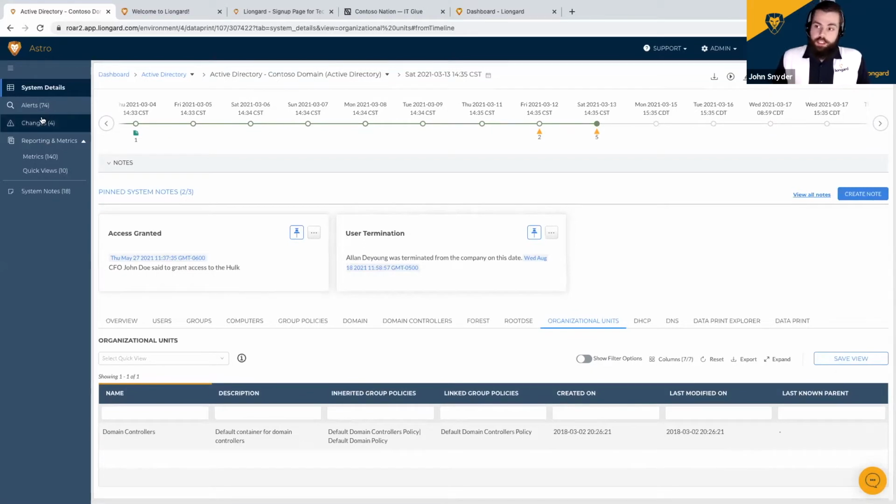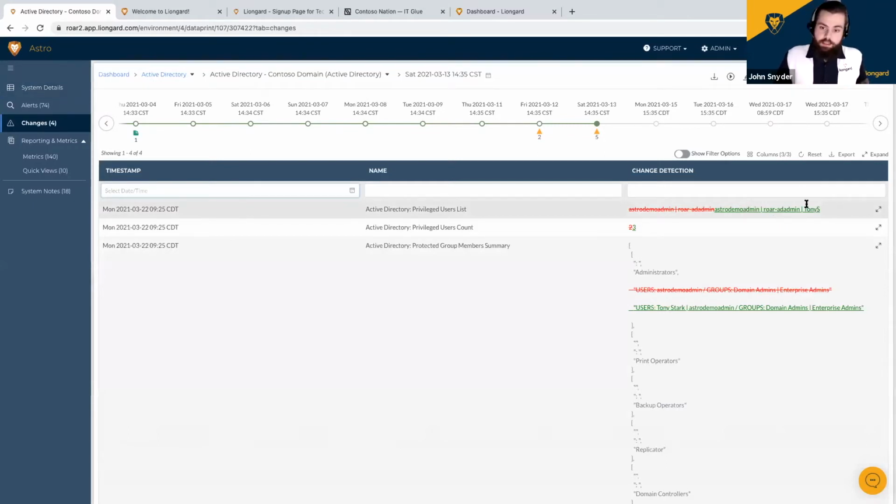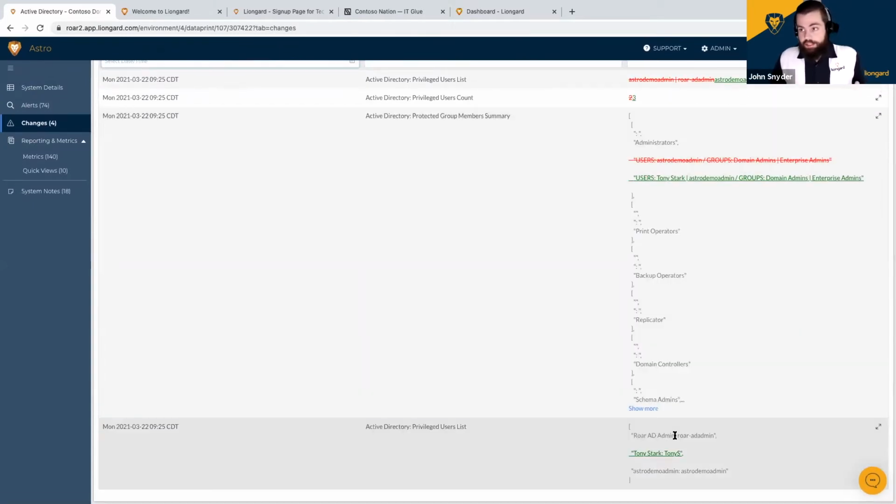We highlight those changes on the Changes tab. Anything that's been removed from a record is notated with a red strike through. Anything that's been added is notated in green. So we can see what the privileged user list was, what it is now. Looks like Tony Stark or Iron Man got added to this AD as an admin. Iron Man or not, something we want to be aware of. Make sure it's something that we signed off on, something that we've approved for the client.